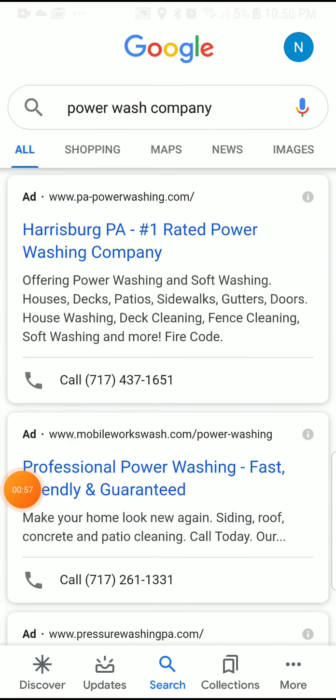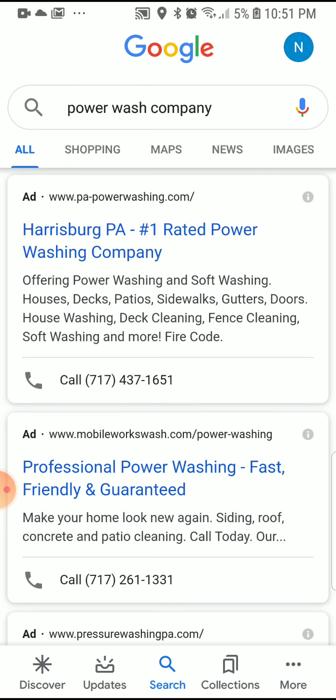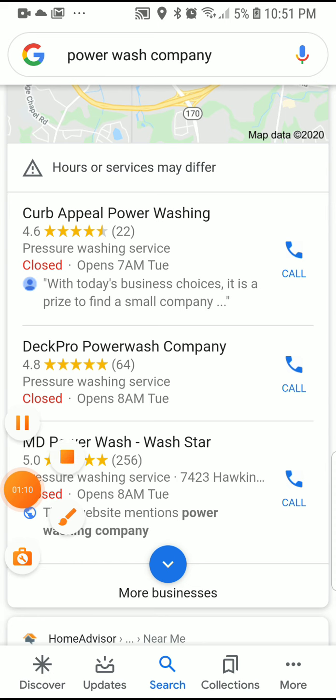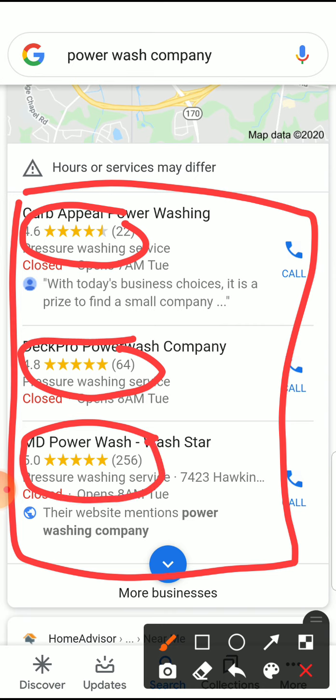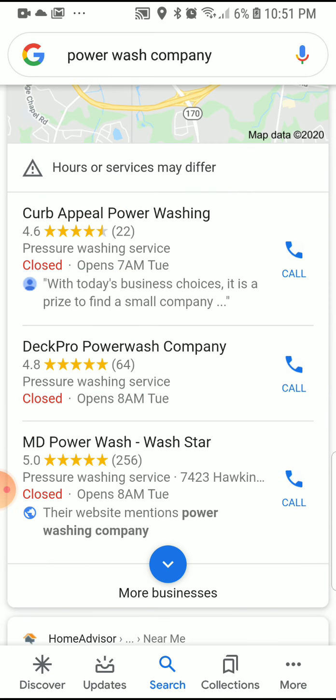And right here is a Google ad, right? This is the first version. Then you come down here, and this is the first part of your SEO, right? This is called your Google My Business listing, and this is extremely important, by the way. You can see here, your reviews are extremely important. You got 22, 4.6, 4.8, 256, 5-star review. Call button, call button, call button. That is extremely, extremely important, vitally important.